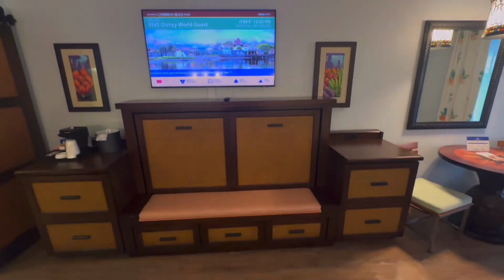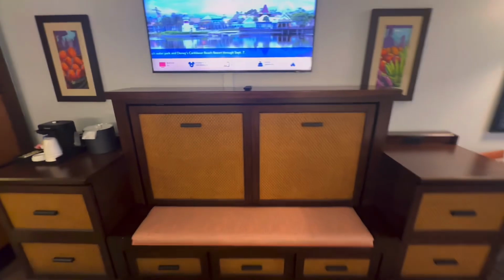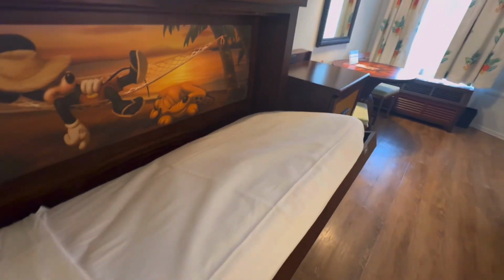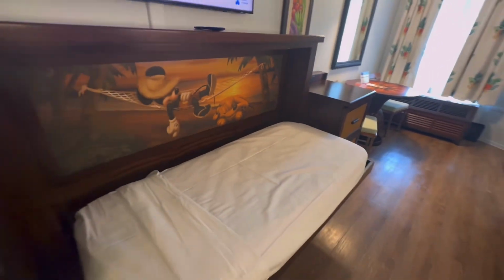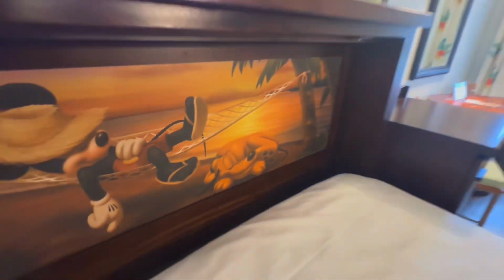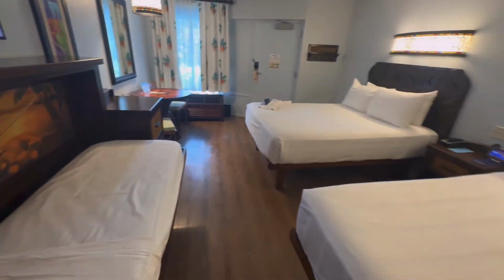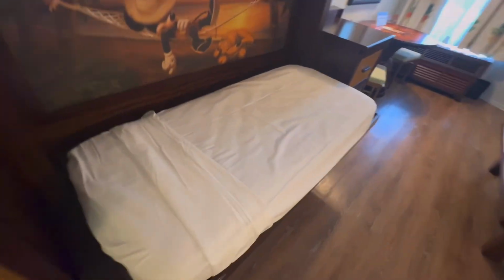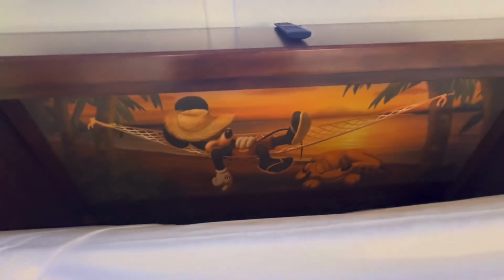Then this little bench converts and you can pull that down, and it is one of those 5th sleeper beds. The twin bed that folds down, and you can see Mickey and Pluto snoozing. So adorable. I love the little pictures they put behind the beds. So yeah, this sleeps 5. It is a 5th sleeper room, and when you're done, you just fold that back up.